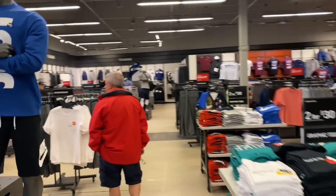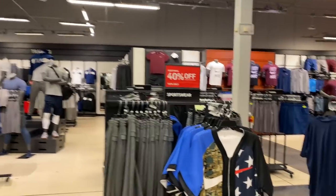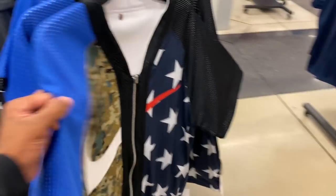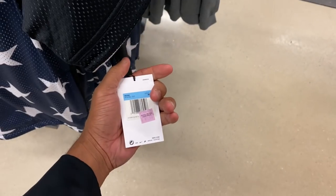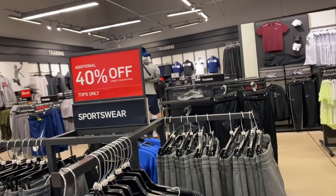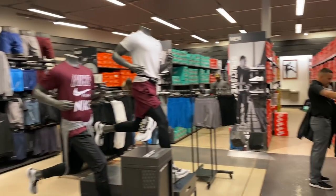Sorry for the wind. It looks like I could be late, man. I see a whole bunch of people walking out with big bags. I still didn't find out what the price of this damn thing is. Remember, last time I was here, I tried this joint on. Oh, there goes the price. $50 with 40% off. There we go. That's the verdict.